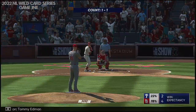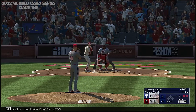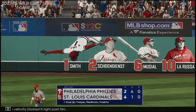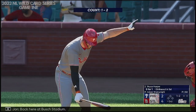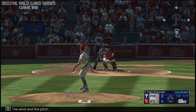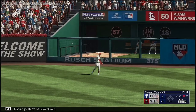Tommy Edman next up for the Cardinals. The 1-1. Swing and a miss. Blew it by him at 99. Two outs. Swing and a miss. The velocity blasted it right past him. Back here at Busch Stadium. And now here is Bryce Harper. The wind of the pitch. Lifted in the air right center field. Bader pulls that one down and a quick out, number one.